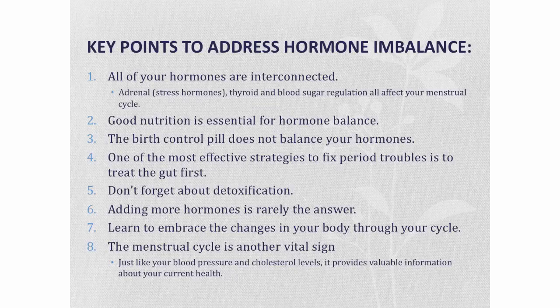And right at the end, we're going to talk about embracing the changes that happen through your cycle, because I think that once we start paying attention to changes in mood and energy and creativity and things like that, sometimes what we frame as negative may not be so bad at different phases. And I like to look at the menstrual cycle as a vital sign, as a marker of a woman's health. It gives me a ton of information about her thyroid function, her nutritional status, her iron levels, her stress levels. By watching changes that happen through the cycle, it gives us a lot of valuable information.